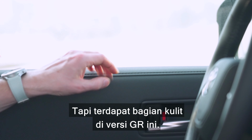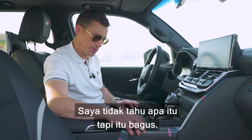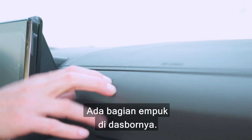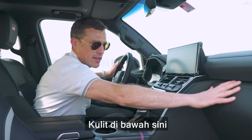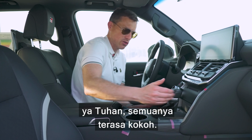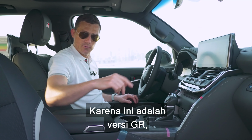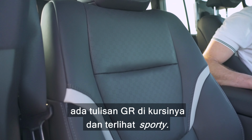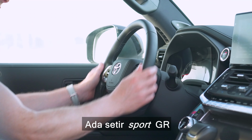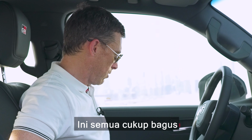But you know, you've got leatherette here on the dash of this particular GR version. We've got this interesting trim here. I don't know what it is, but it's fine. We've got squidgy materials on the dash, once again with leatherette down here. And of course, being a Toyota, my God, it all feels super solid. Look at that. And this being the GR version, we have GR here on the seat, so a bit sporty. And you've got a GR Sport steering wheel. You've got the GR logo on the start-stop button as well. It's all quite nice, I think.